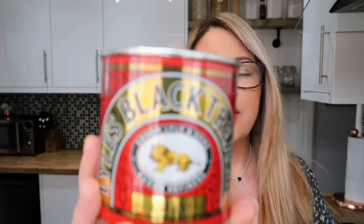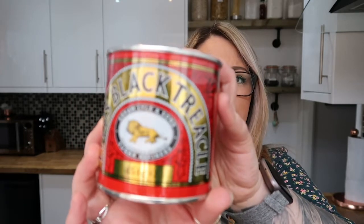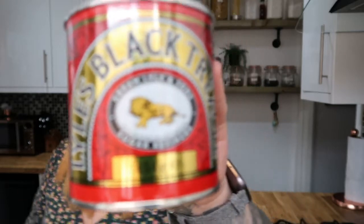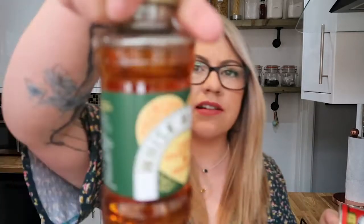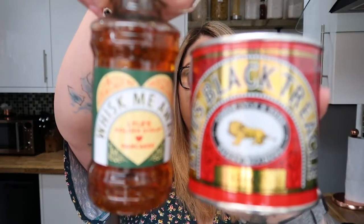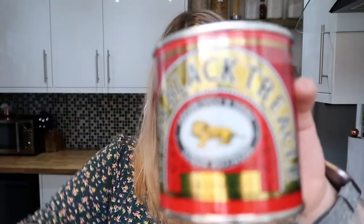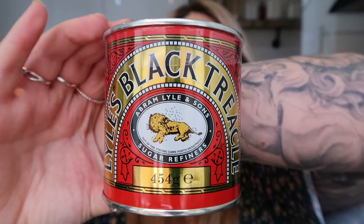I grabbed some black treacle. I literally cannot remember the last time I bought some black treacle. I did get some, oh, here we go, some golden syrup as well. These are for the sticky toffee pudding. I'm on a mission to make sure that everything goes in focus today. There we go.